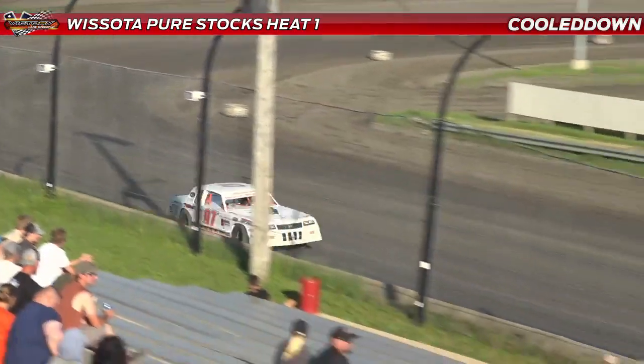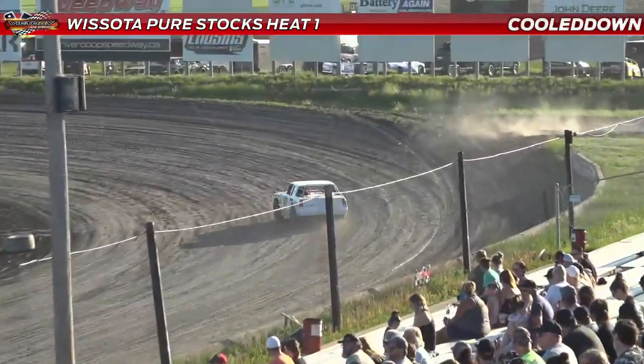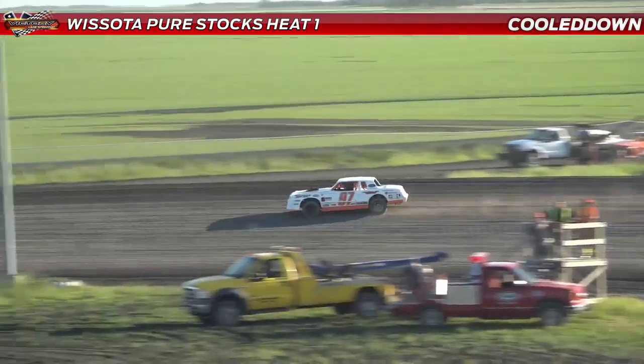Couple of pure stock heats set to come your way here tonight. Hoping that the racetrack stays in shape. I know Blair Bodley and the crew worked tirelessly to get this place ready.